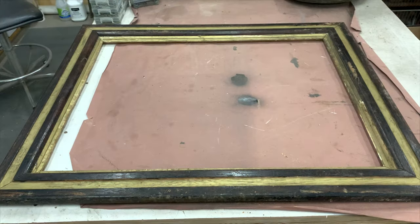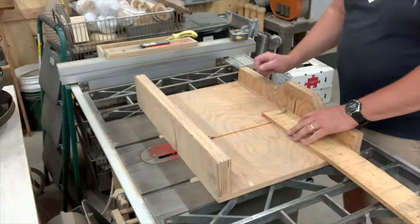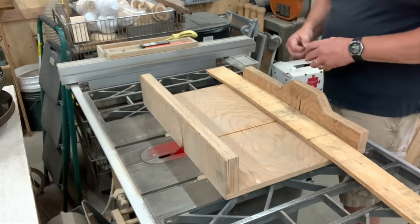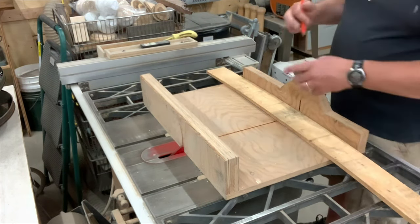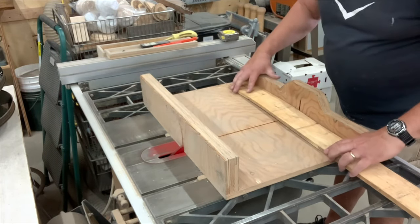So I went into my frame stash to see if I had any size of frame that would fit that beautiful dried boxwood wreath. And I do. I think this was a garage sale find for $5. So we'll get it all cleaned up, and Chris is going to cut up some pallet wood and attach it in the frame for me.